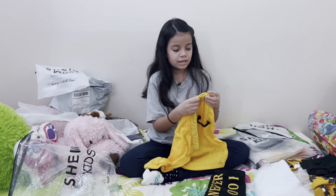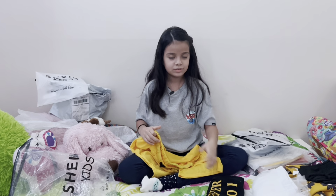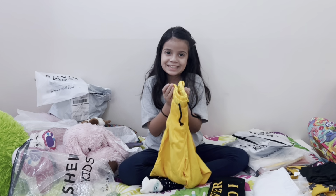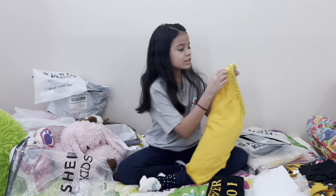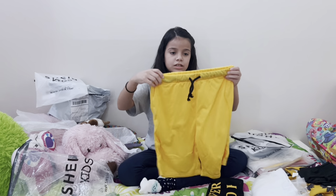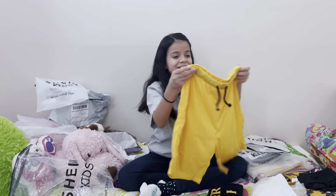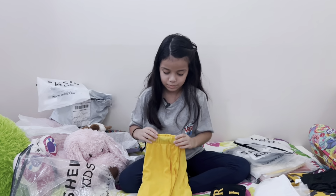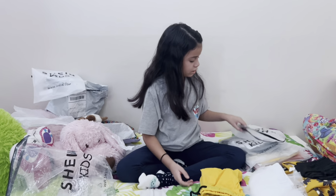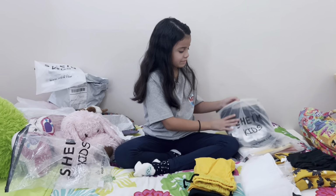That is a boy, and I thought it was for girls. My bad. Look, it looks like the line right here, the line that you stretch. It looks like it. Look, it's right there. It's zigzag. It's so weird. Okay. Separated. Next one.